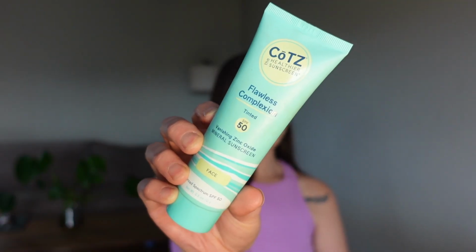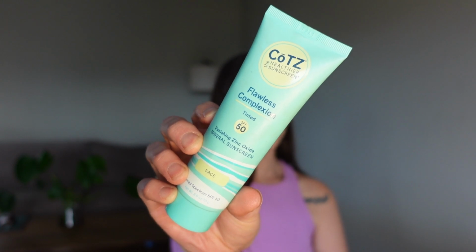Okay, so the glowiest of the bunch is the Cotz Flawless Complexion SPF 50. This is a zinc oxide sunscreen of 20%. Zinc oxide is the only mineral filter in the sunscreen, which I'm okay with because I know that zinc is the superior filter in comparison to titanium dioxide.